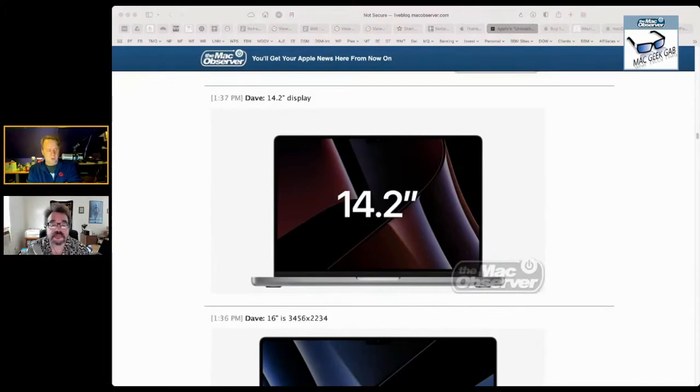On the 14 inch that I ordered, I bumped it up to 32 gigs of RAM. I figure if I'm going to do it, I might as well future-proof it a little bit.